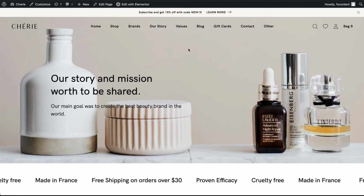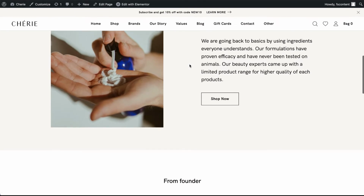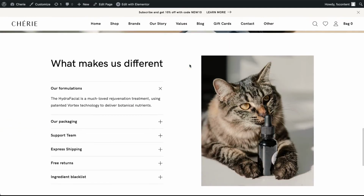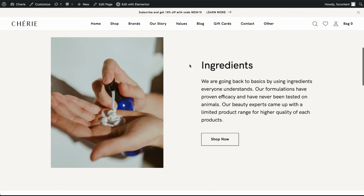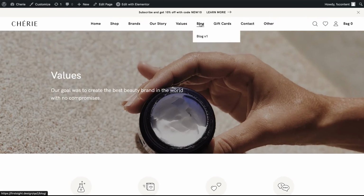The next page on our website is a page called Values. Again, it's a simple Elementor page which you can edit with Elementor Page Builder. There are no unusual elements on this page, and all editing is pretty straightforward, so I won't stop here. I would proceed with the next section of the website, which is blog.